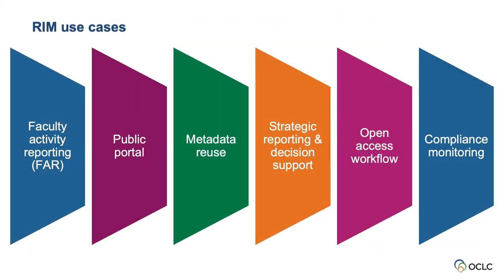This is another way to look at the RIM use cases. I mentioned already the public portal, the faculty activity reporting, and the open access workflow, but there are three others that I want to mention. There's metadata reuse, which may be using an API to reuse the information to show the publications of a department or a specific researcher on their website. And then we have a very specific type of metadata reuse, which is strategic reporting and decision support.